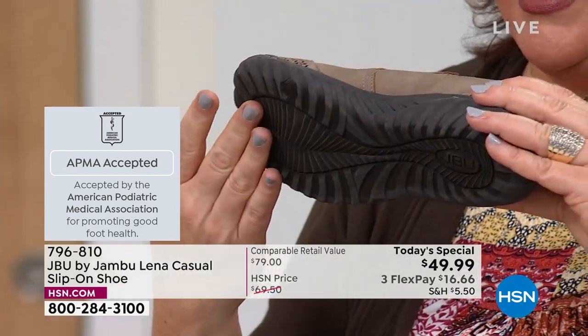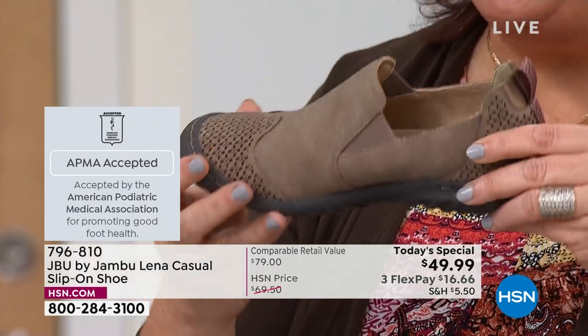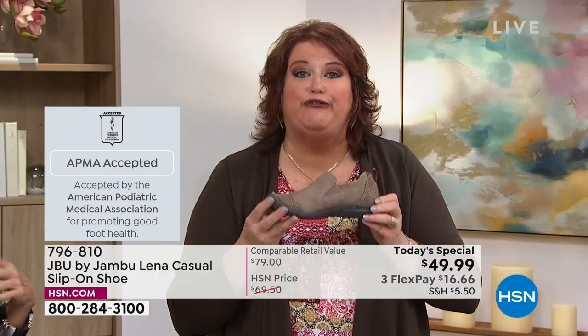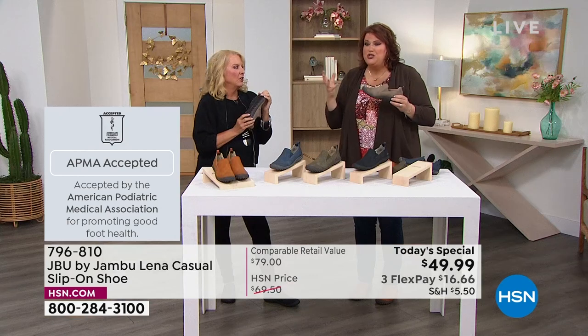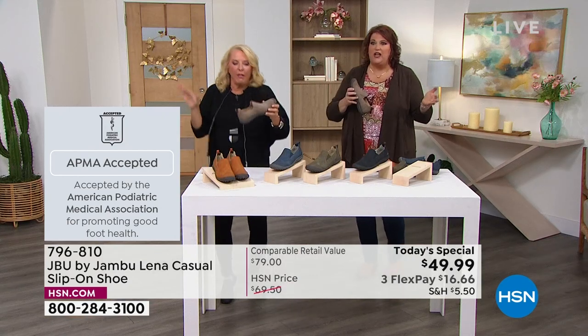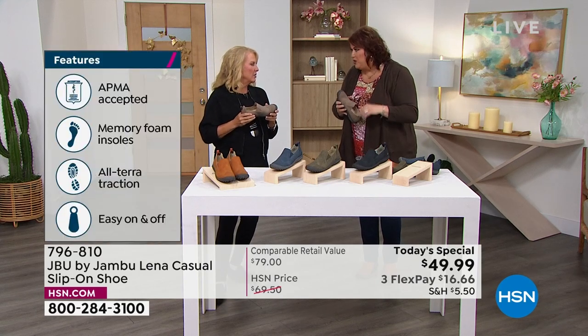That means podiatrists, foot doctors, have looked at the Lena, the Everything Bagel shoe, and have decided that this is really, really good for your feet. That's a big deal. It's huge. It's a seal of approval. So when we're going, oh my gosh, it feels so good, I feel so light, there's a reason for it. Doctors have said, this is good for your feet.